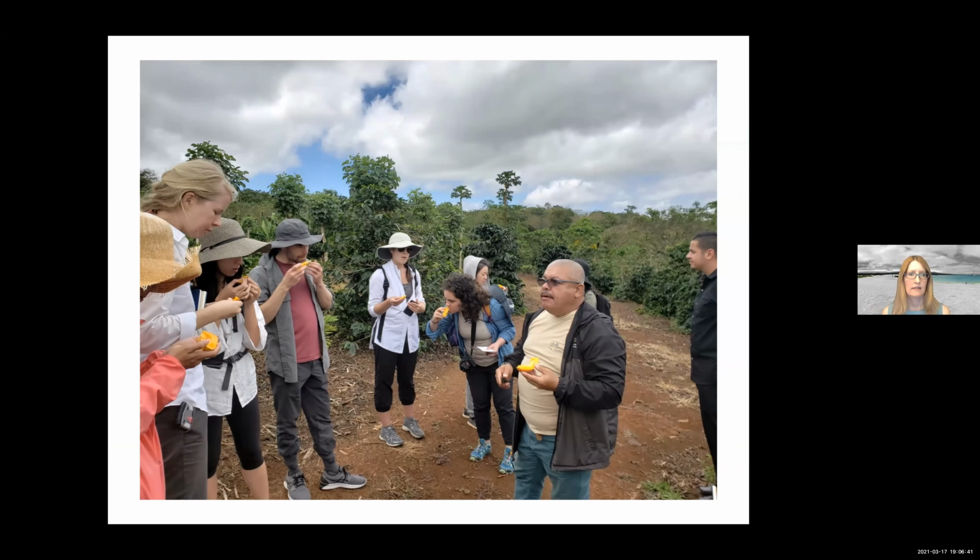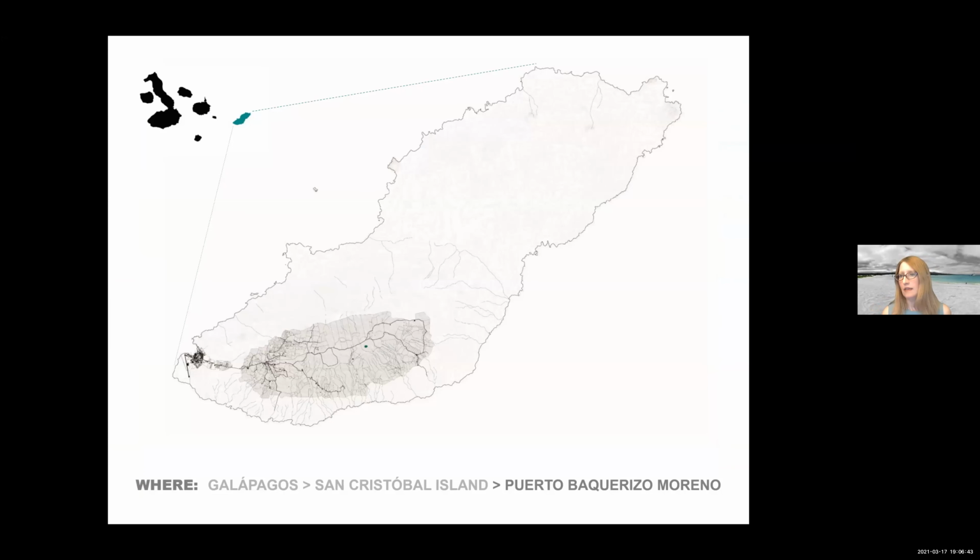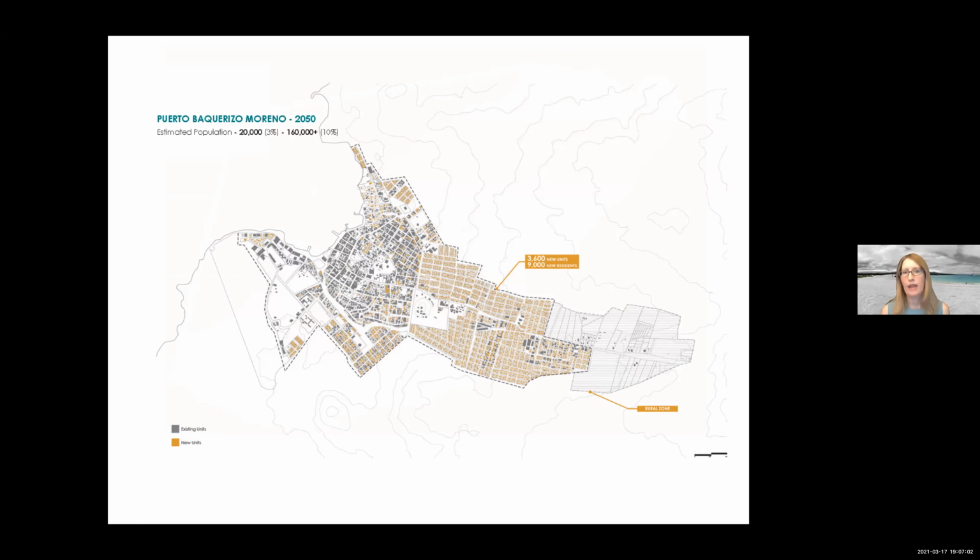And just to give you a little context, this is San Cristobal. So these are the main islands, San Cristobal. And the town we're working is this little nub right here. And the hashed area is the rural area. Most of it has been abandoned farmland, which existed before the national park. So zooming into the town now, the gray are existing buildings and the orange is where it's trending. So we found that at current growth rates, the population could double in just 7 years, and that's going to fill its available space within 15 to 20 years.